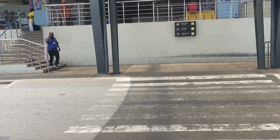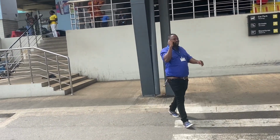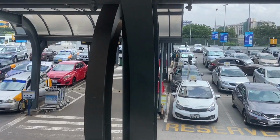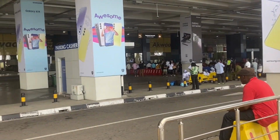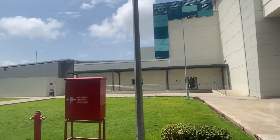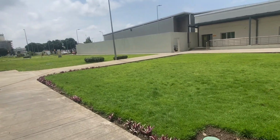As you can see, I told you. So those wearing the blue shirts are drivers who work at the airport, the taxi drivers who work at the airport. They have been registered to work there, so they've been given a uniform. So this is the arrival section. And I just have to move downwards to see if I can get to another section.